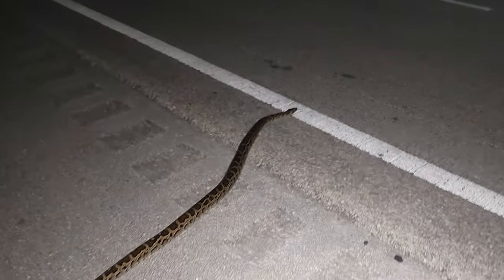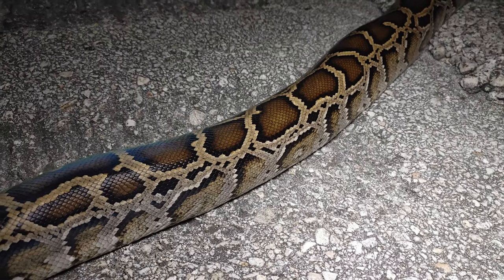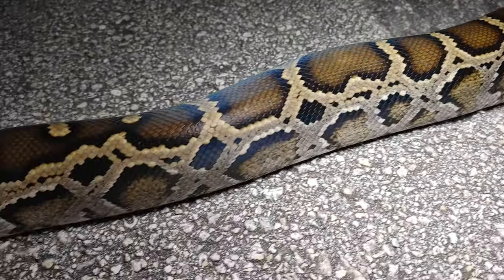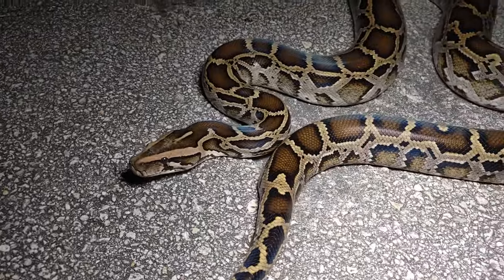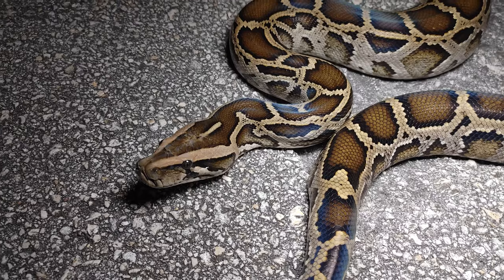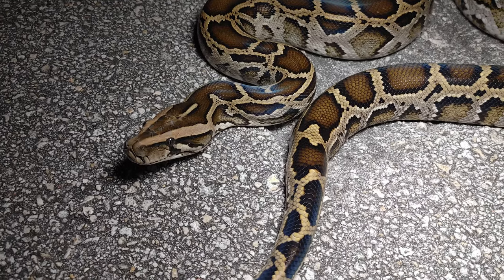No way. Burmese Python is just about to cross I-75, Alligator Alley. Probably a good 6 feet long. Wow. Look at this thing. Crazy. Cars flying by at 70 miles an hour.